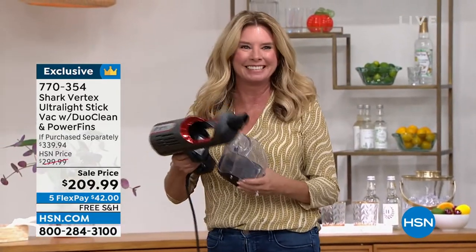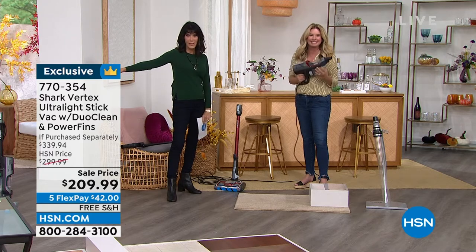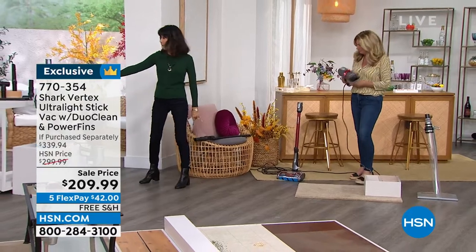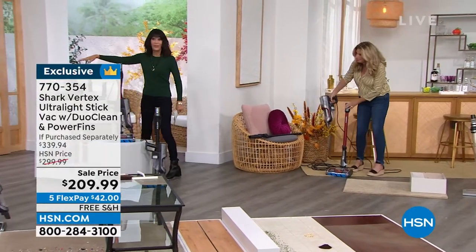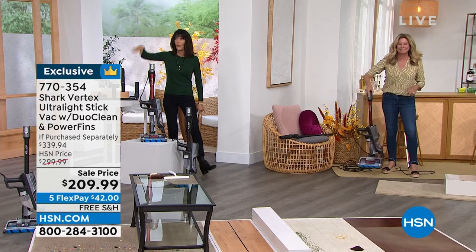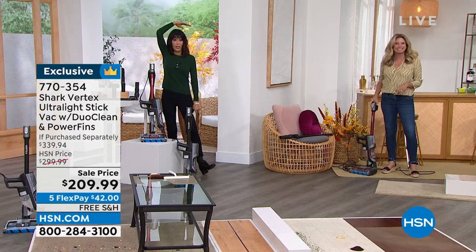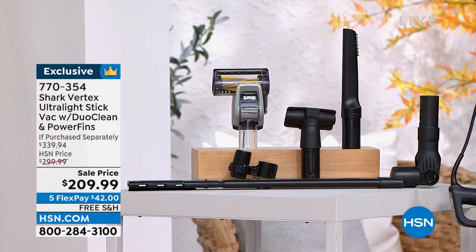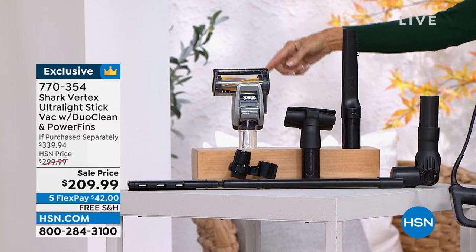I'm loving it. And again, two color choices. You can show them. That's the paprika, right? So you have the black or the paprika, and then you're getting everything. Also, Tracy, we're getting all the different attachments, right? So you can get in to do all the high jobs, the top of the refrigerator, the ceiling fans, everything, all the little nooks and crannies, the sliding glass doors, all the different crevices, the powerful turbo tool as well.